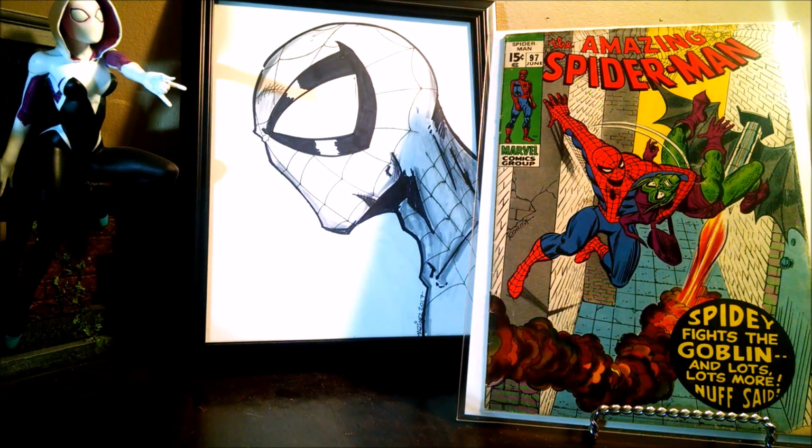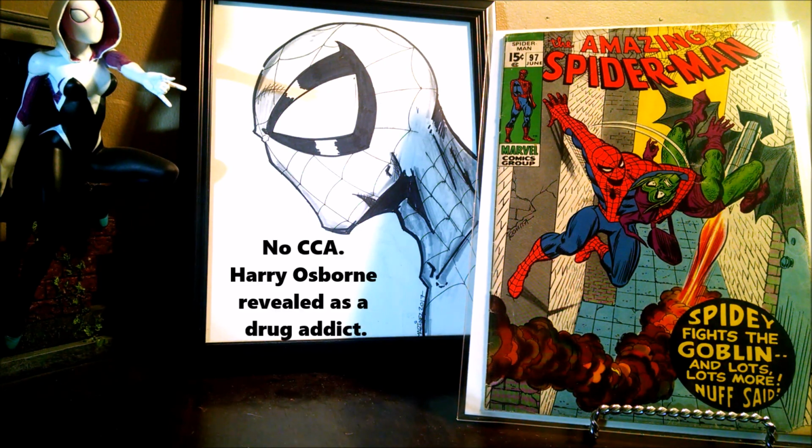Amazing Spider-Man number 97. This is a continuation of the drug story. There's still no Comic Code Authority stamp. In this issue, Harry Osborn is revealed as a drug addict. And it's just a really great cover with Return of Goblin on it.